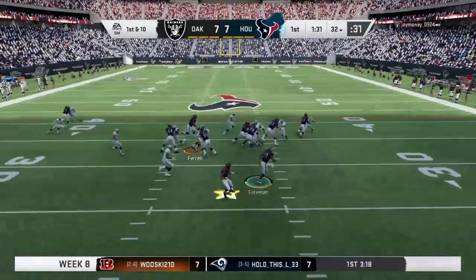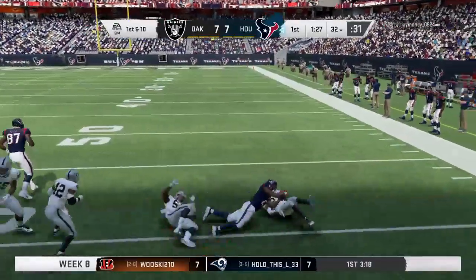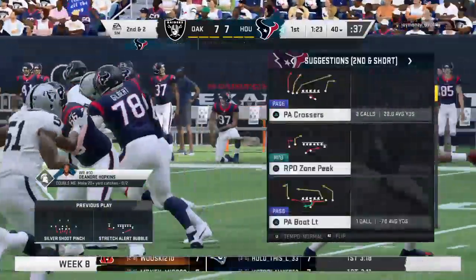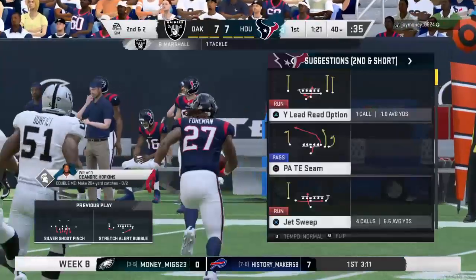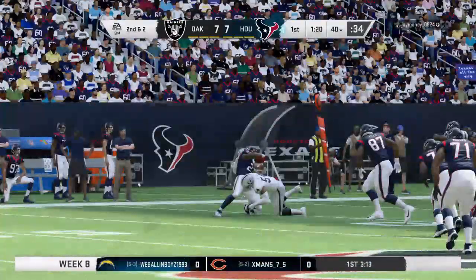And when you start plotting for this drive, when you start thinking to yourself, okay, what are we going to do? You don't go away from what you did before because that worked, but you have to be prepared for wrinkles and counters because you know they'll make some adjustments. Just what you want on a first down run. Call it 8 yards, and it's second and 2.